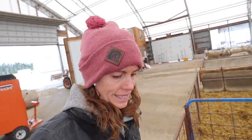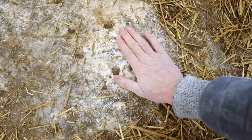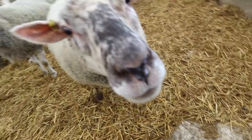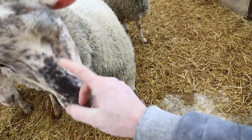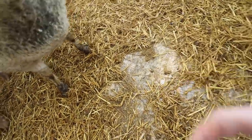I wanted to take a look at this pen over here that we did with the lime. I'm gonna just get down to the bottom and see just how dry it is. Pretty good, actually. So this was done Friday. Today's Monday. Hello, Freckles. What do you think it is? Hey? So sweet. Hello. Anyway, looks good.